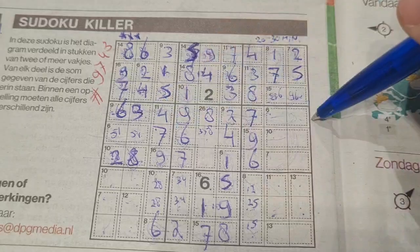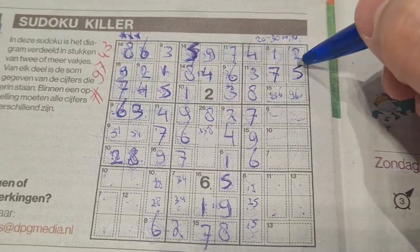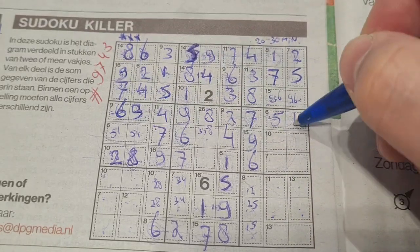So 2 numbers left in this row for numbers. 1 is missing. 1 and a 5. We have a 5 in the last column, no 5 there. 5 should be here and a 1 goes there.